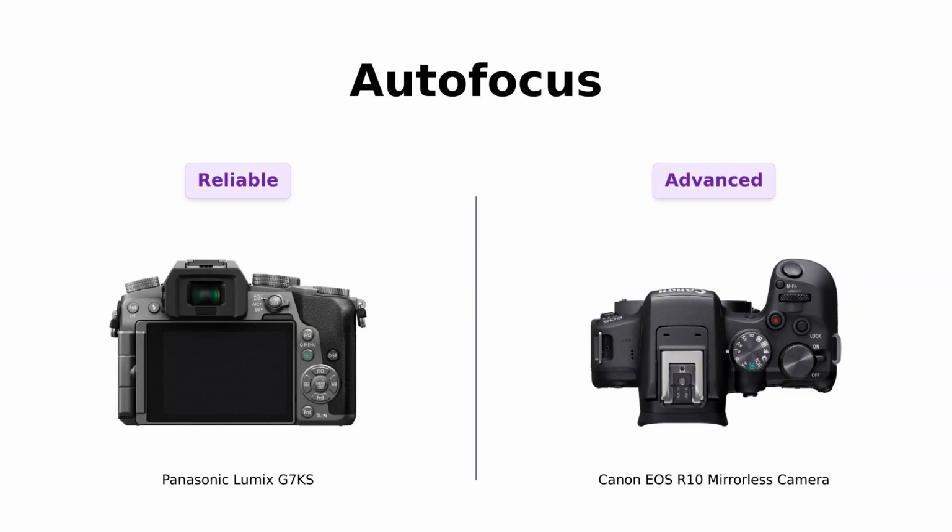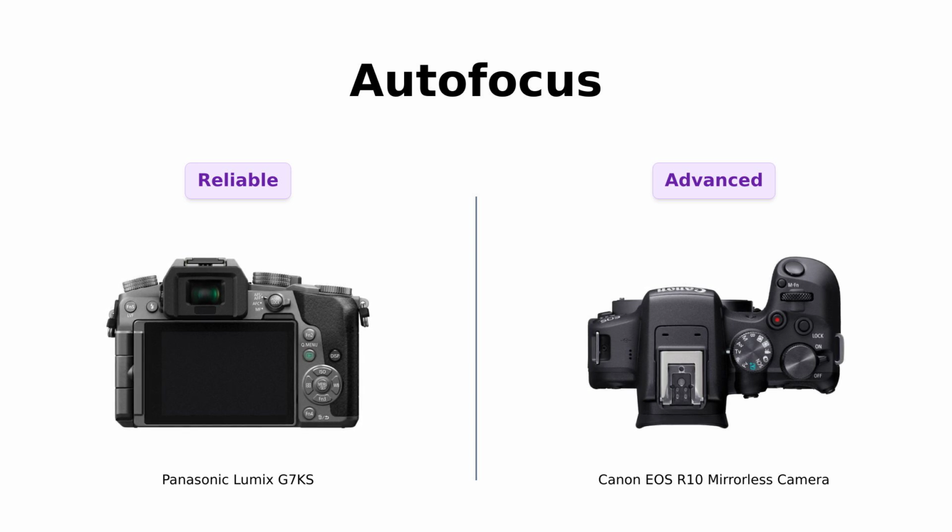Next, we have autofocus. The LUMIX G7KS has fast and precise autofocusing with multiple modes, making it ideal for capturing those spontaneous moments. Reviewers appreciate its accuracy and speed, especially for action shots.